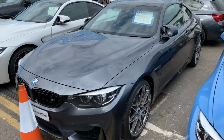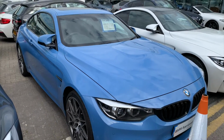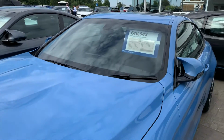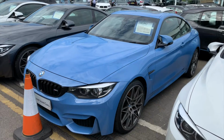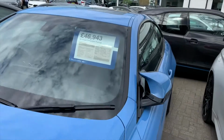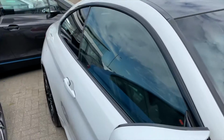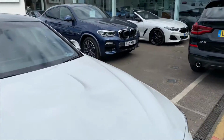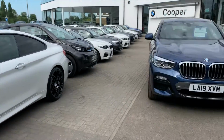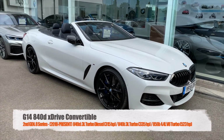Here is another one, another competition pack, quite a docile spec with the grey, but again in the mid-40s, and another one next to it. There is quite a choice. There are a lot of M4s to choose from on the dealership forecourts. It looks like they've gone out there and spec'd a load and ended up with a lot of second-hand cars that they need to get rid of. Quite an interesting selection, as M4s go.